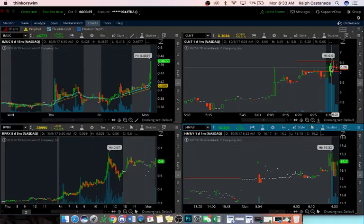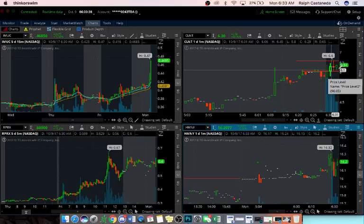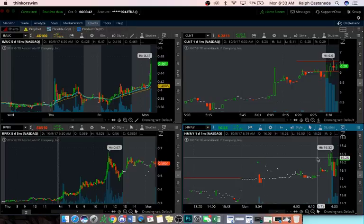There's that pattern I'm talking about on CLNT. So it hit the 6.60 resistance. Now it's just pulling back to the 6.20s. I wanted it to hold ideally at 6.20, but above 6 is the best. So right now it looks like it's bouncing. So I'd watch a 6.50 cross.